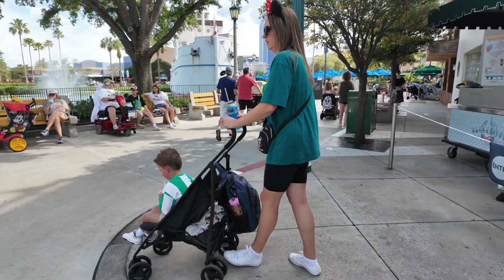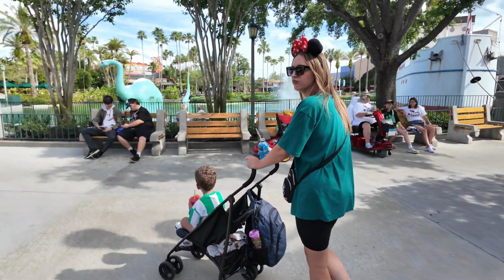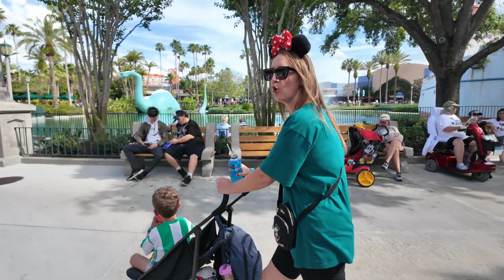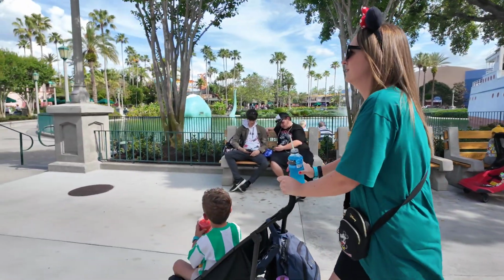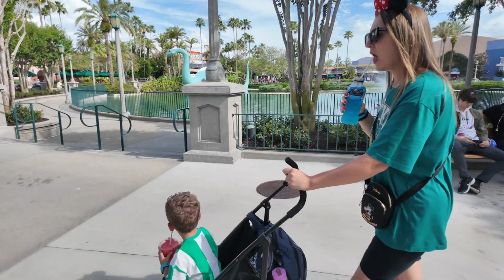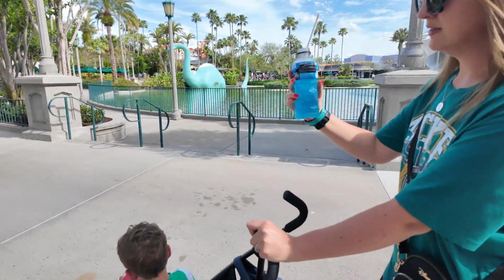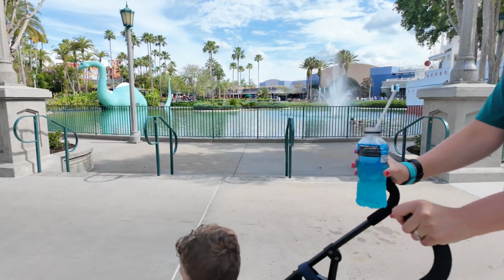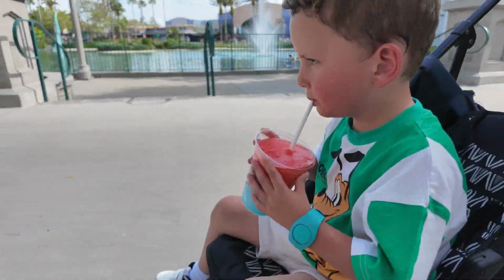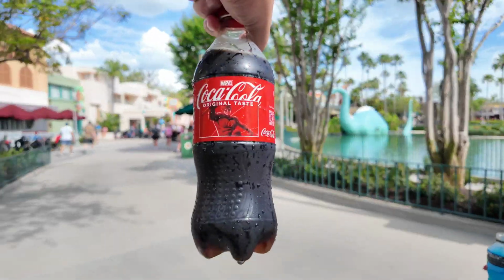Entered Hollywood Studios, and it feels like the temperature's gone up about 10 degrees Celsius. It's an absolute scorcher. Wow, it's hot, hot, hot, but it's good. So our first stop has had to be for drinks, so we've treated ourselves. Kid's got Powerade. Oliver's got himself a mixed slushy. Yeah, get your electrolytes in. And I've treated myself to a bottle of Coke.